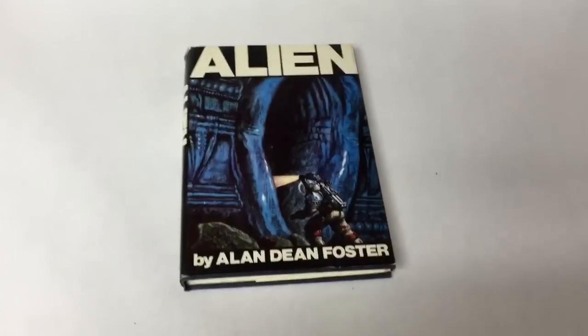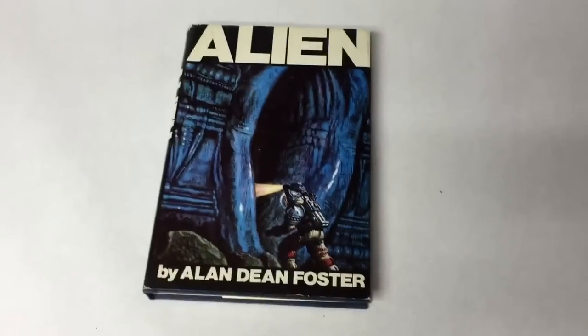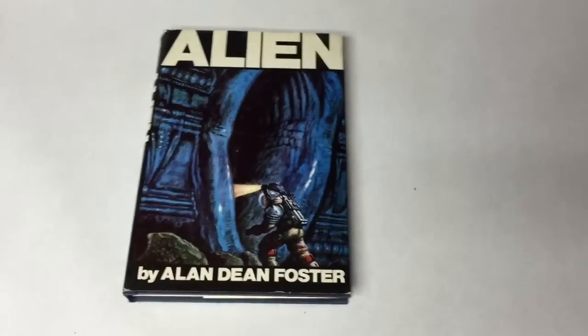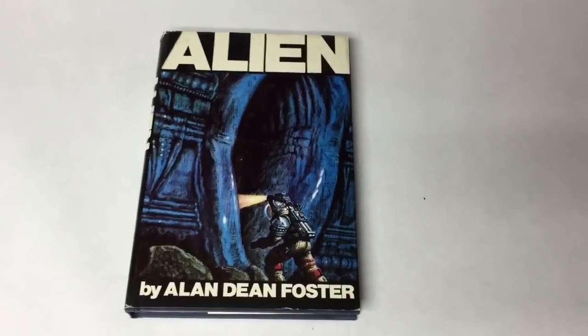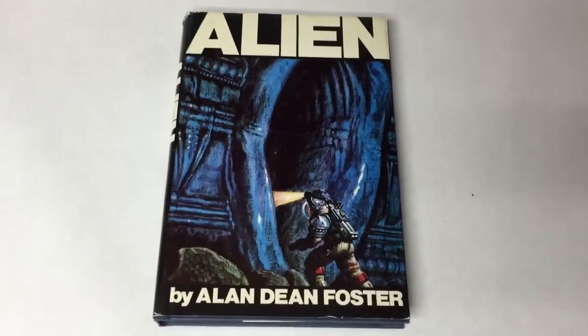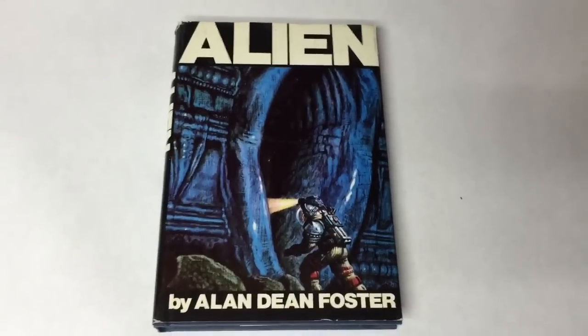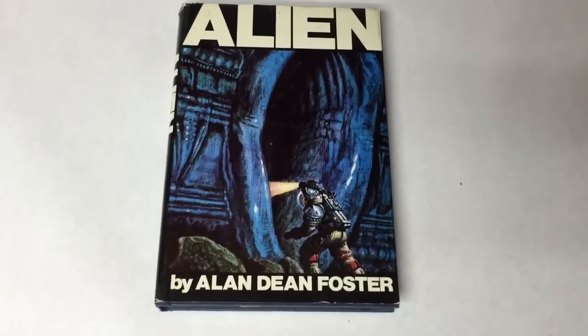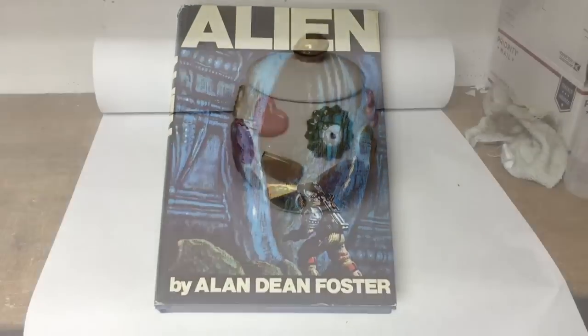I picked up this hardcover version of Alien at a church sale for a quarter. I figured it might be worth something. It's a book club edition and it has different artwork on it. So I played that up and ended up selling it via the global shipping program for $30.